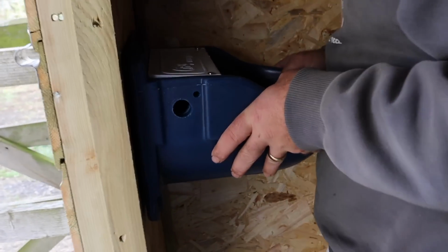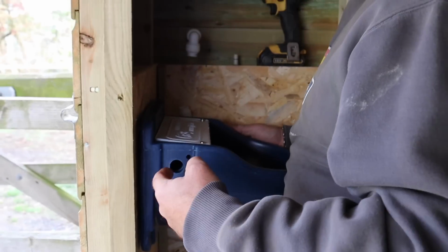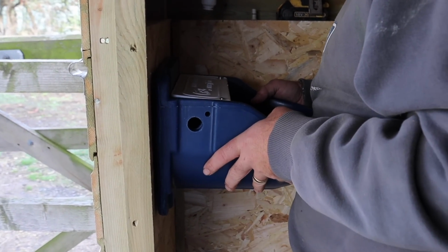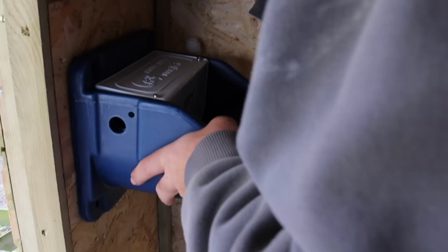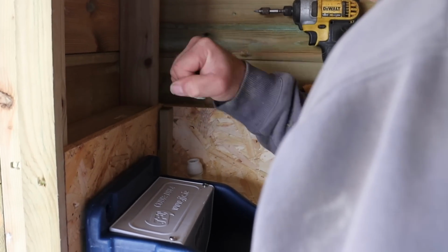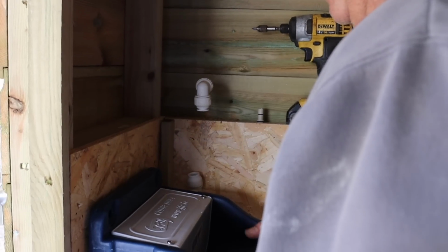What's this hole for? It's if you want to have the water inlet on the other side. Oh, okay. And we don't. No, we don't. We've got the water inlet on the correct side. Yes, bash it. What are you doing? It's perfect there.